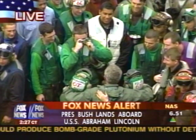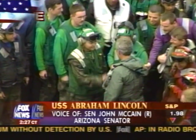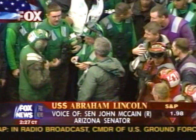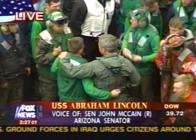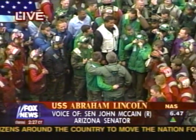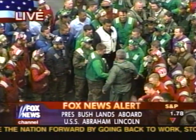The President flying out there today, I think, is a wonderful thing for the men and women in the military. That carrier has been at sea for more than 10 months, which makes it the longest since World War II. And I can't tell you how good they feel about their commander-in-chief coming out to see them, and I'm sure glad he's doing it. Absolutely. Senator, thank you very much.